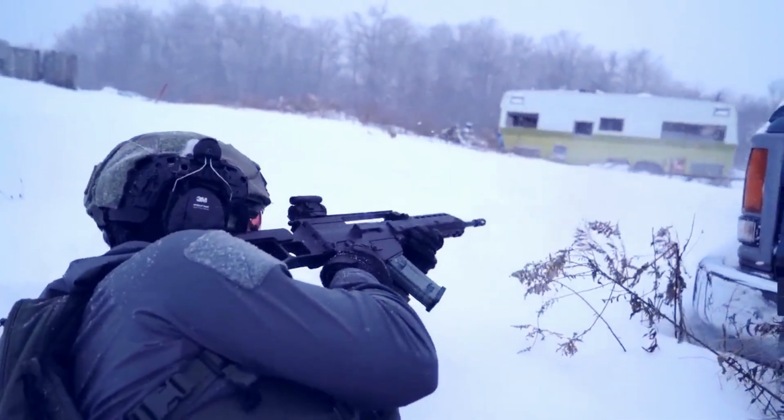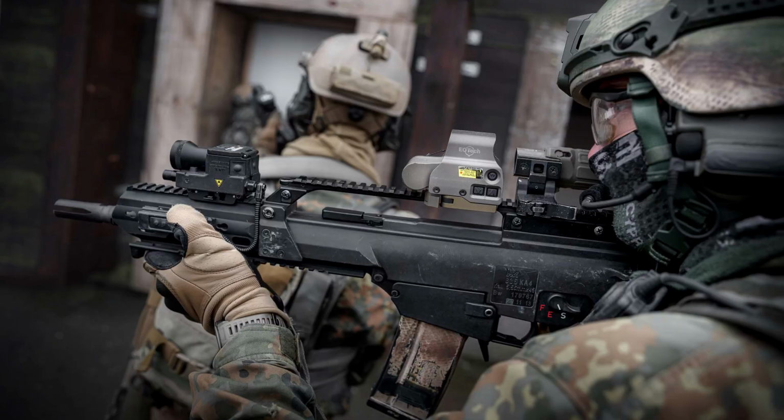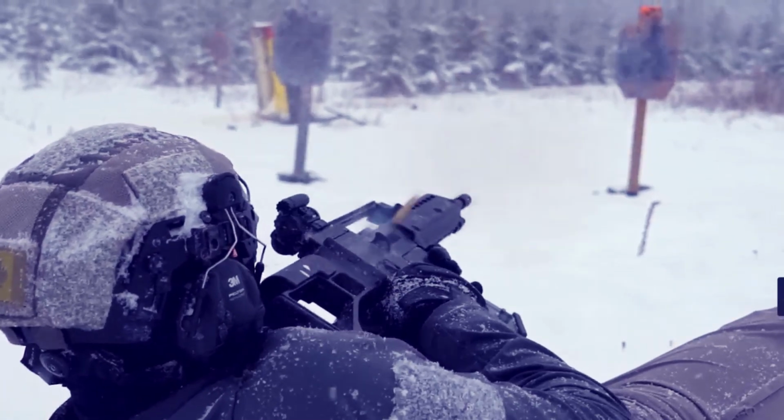The rifle's fire selector allows for semi-automatic and fully automatic modes, providing adaptability in various combat situations. Additionally, the G36 features a side-folding stock, reducing its length from 1,000 millimeters to 750 millimeters, enhancing portability without compromising functionality. Variants. The G36 platform has evolved significantly, resulting in multiple specialized variants.